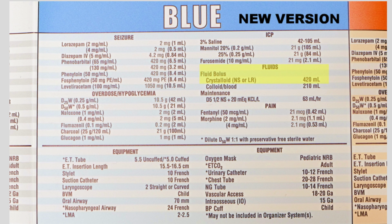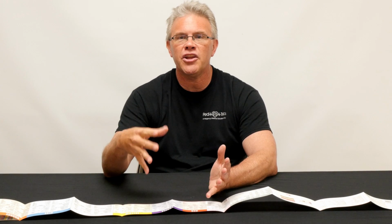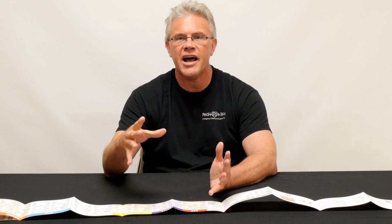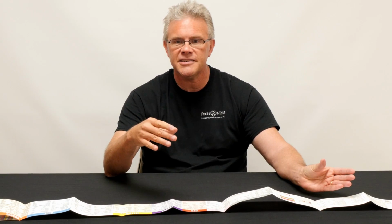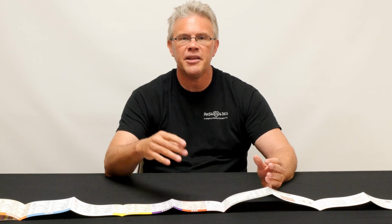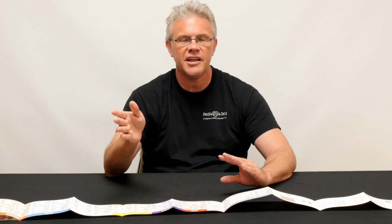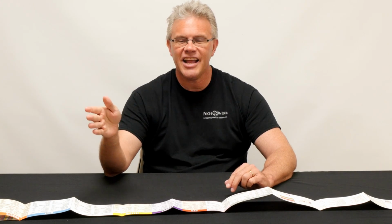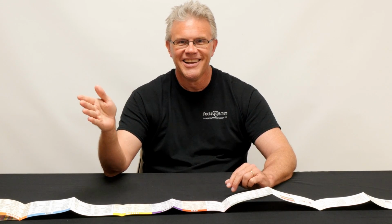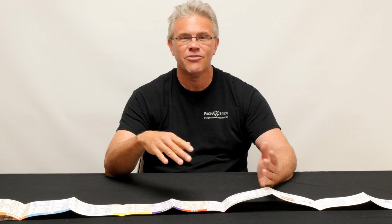So in parentheses, remember it said NS or LR, meaning saline or Ringer's. However, with the newest version of the tape, they now list fluid bolus as fluid bolus. They still have parentheses, saline or Ringer's. But if you want to figure out your tubes or meds before this child arrives, you now have that extra spot. If you want to figure out how much epi, again, 1 milligram per cc or 1 milligram per 10 cc. And lastly, as a pre-retirement present, simply fluid bolus is now fluid bolus.